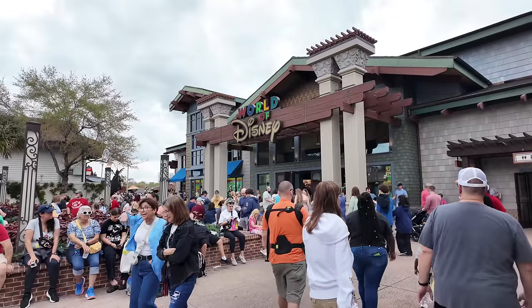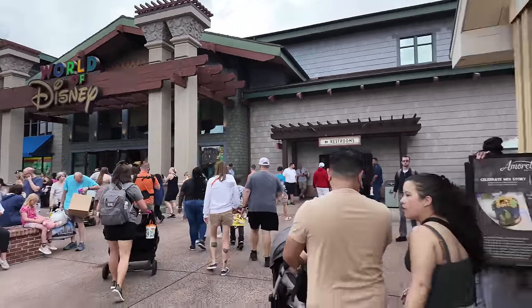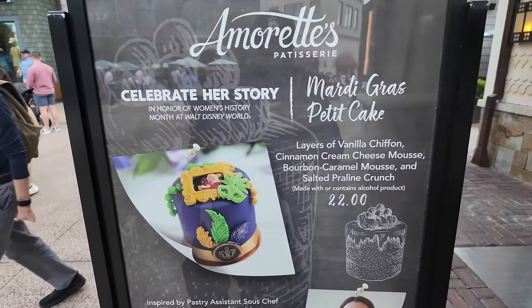Oh, and look at my shirt. You guys see this Lady and the Tramp? This is a Roosevelt. Look how cool this is. I don't know why I didn't wear this to Magic Kingdom when I decided to wear it to Disney Springs, but I could wear it twice. We're gonna make our way into World of Disney, but I wanted to show you the cake that they have for the month here at Amorette's.